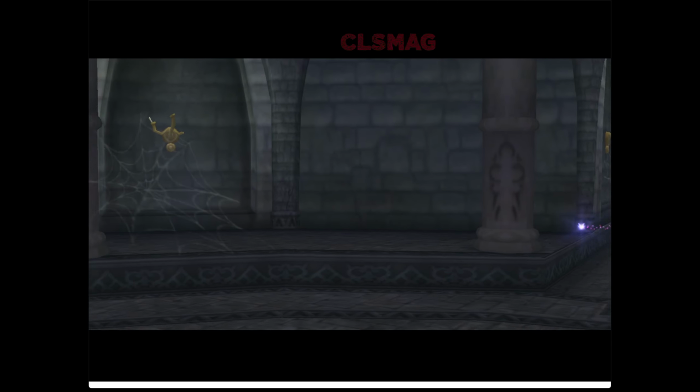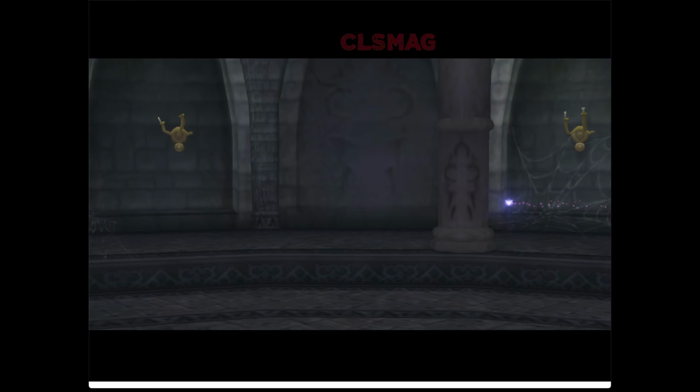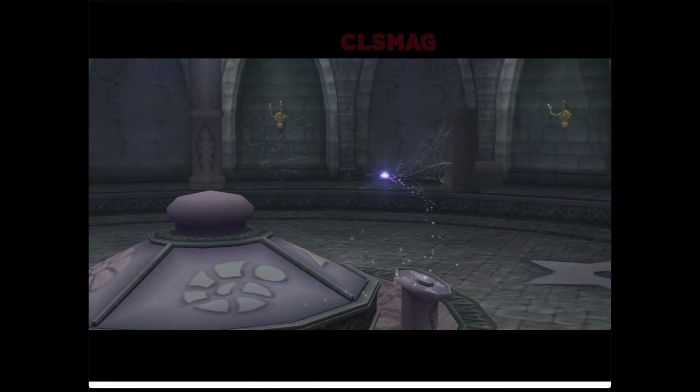The forbidden area of the castle is where its greatest secrets lie. It may look old and dusty, but if you use your wand on those controls in the middle of the room, I think you'll find a surprise.